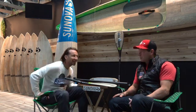So I founded QuickBlade in 1989. I've been developing paddles for 30 years. And along with designing the paddles, I love experimenting with different materials. I'm working with Sunova and Tino with the materials that Sunova uses in their boards. It seemed like the perfect collaboration project.